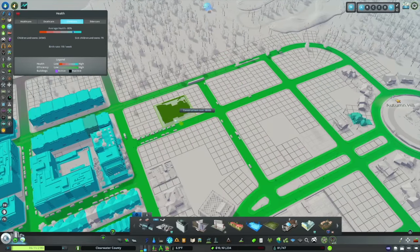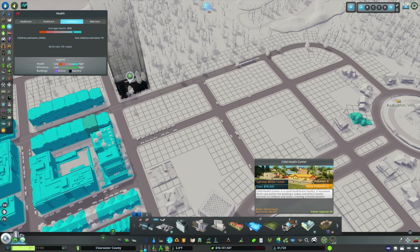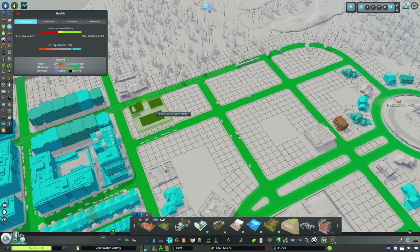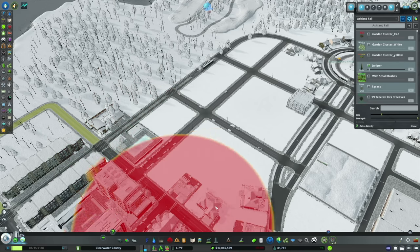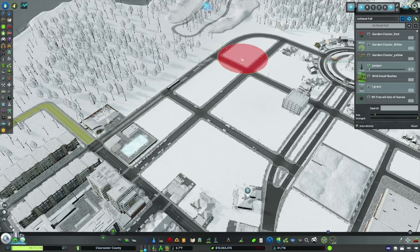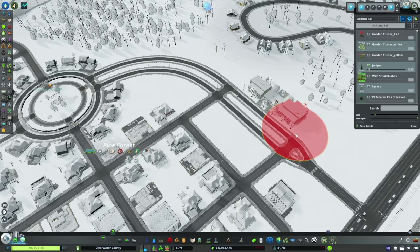And then same thing here. We have a transition between our higher density uses and what becomes ostensibly a single family neighborhood. So we're going to add in one of our child healthcare centers here. And that seems to be a fair use for that area and a swimming pool on the other end. And that's how we transition between our higher density uses and our low density uses. And we got trees popping up through here in a couple of spots. We'll get rid of those.